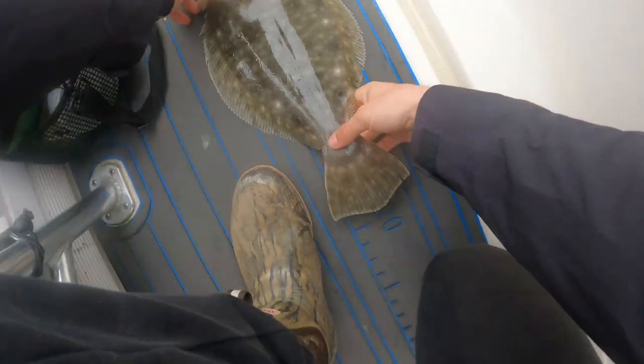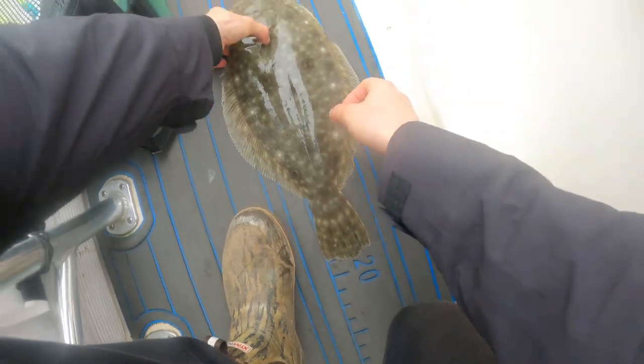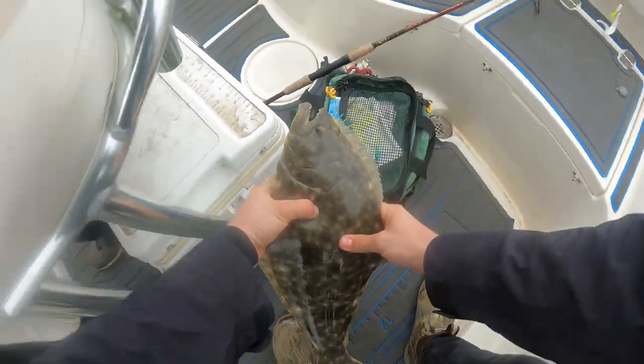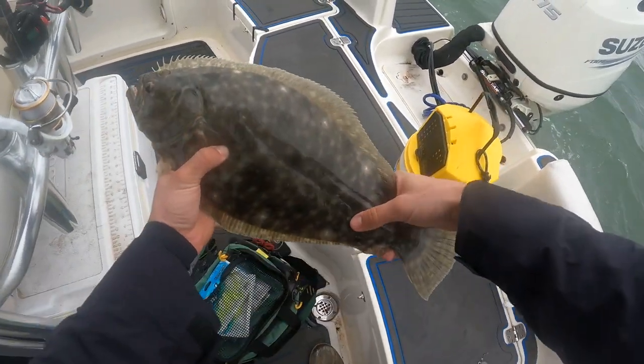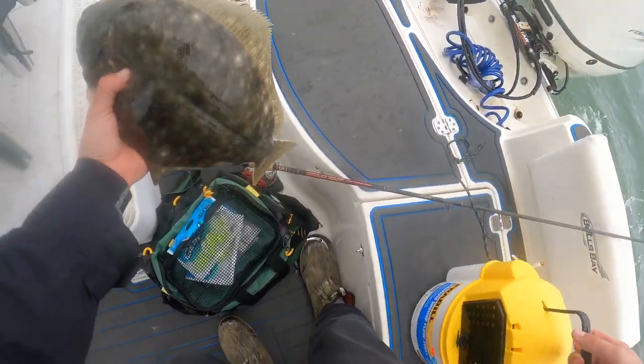Are the rods up? Yeah. 19. 19, great. Check that out, guys. First keeper of the day. Might have found a little spot here that there's some fish hanging out in.